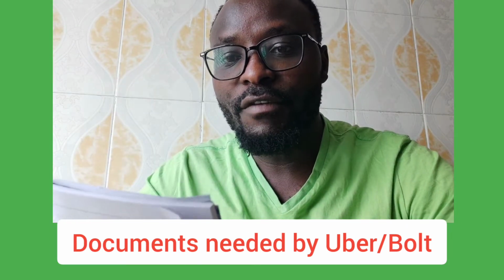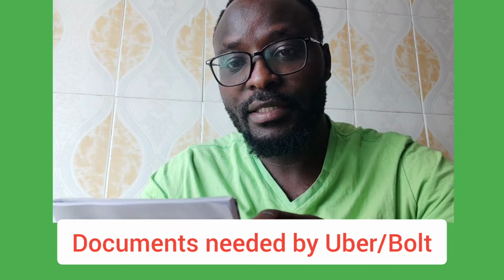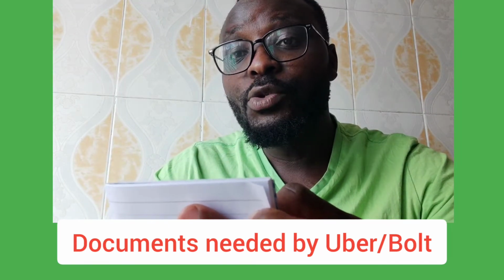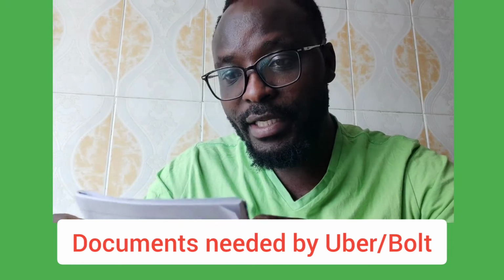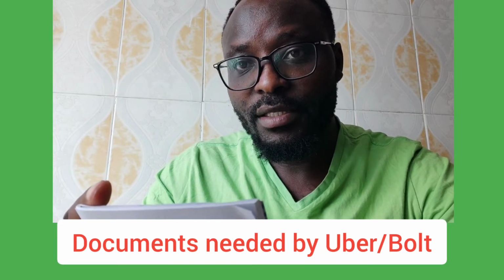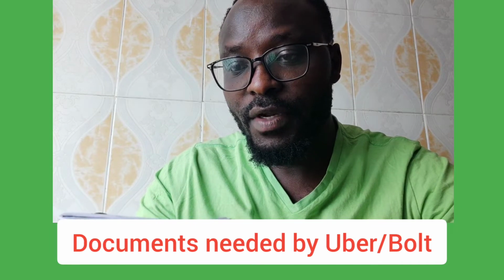As an individual, the first thing you need to have is to upload your national ID card. First of all, you have to be 21 years to be accepted by Bolt, and 24 years to be accepted by Uber. So understand that one very, very correctly. Second one, you have to have a valid good conduct. That is the police clearance certificate, a valid one. It is renewed every year.